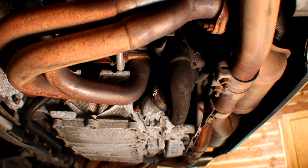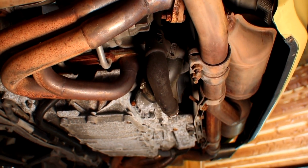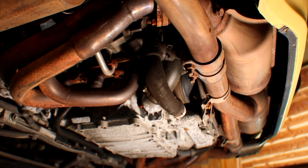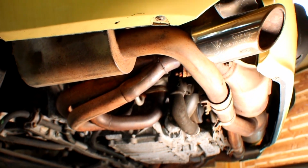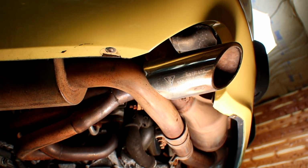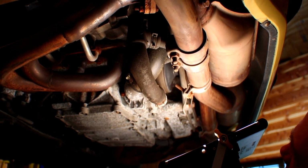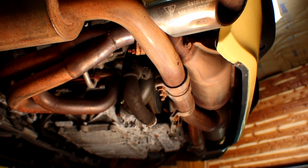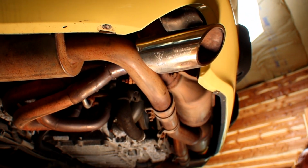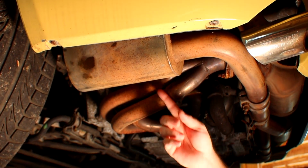So as you can tell, everything is in need of repair. This thing actually has headers on it. Got a stainless steel exhaust system on it. Can we see a name brand? No. We'll investigate it at a later date. But I think this is aftermarket because it's stainless, from what I've seen on everything else.